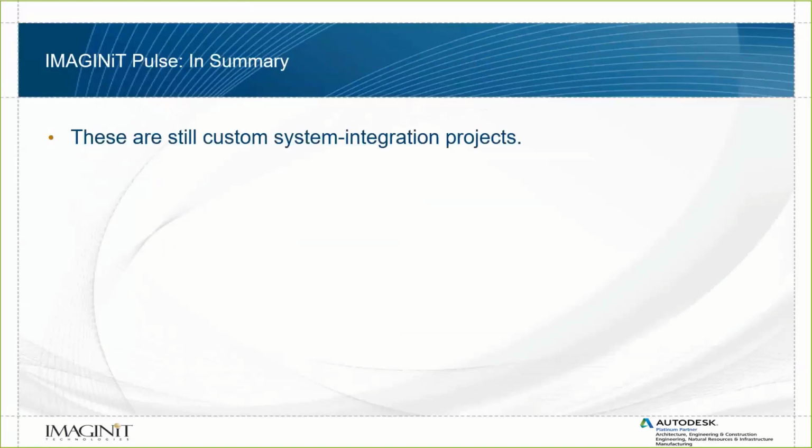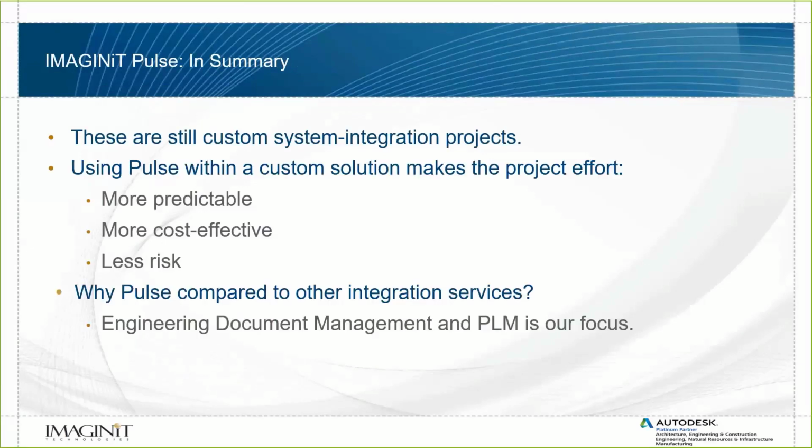In summary, and we'll move on to Q&A in just a minute, I want to stress that these are still always custom integration projects. Our goal was to see how much we could make it not custom, but we're never going to get to 100%. We want to make as much of it out of the box, polished and reusable as possible, and ultimately that will make system integration projects with Pulse more predictable, more cost-effective, and less risky because we're leveraging things that we've used over and over again.